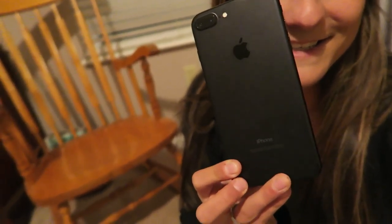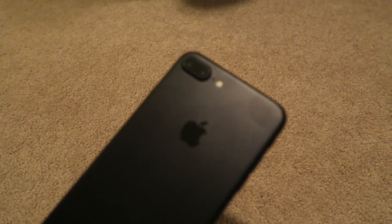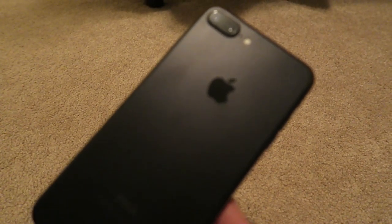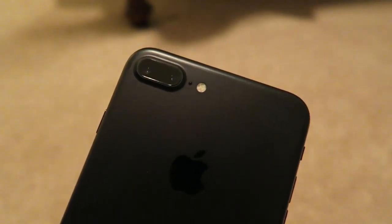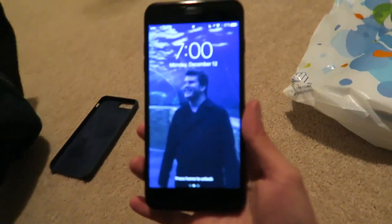Here we go. So I got the Jet Black. Here's what it looks like. Here's the Jet Black. Kind of crazy, huh? There we go. It says iPhone, Jet Black. You got the two cameras. You have the light. Look how gigantic this thing is.